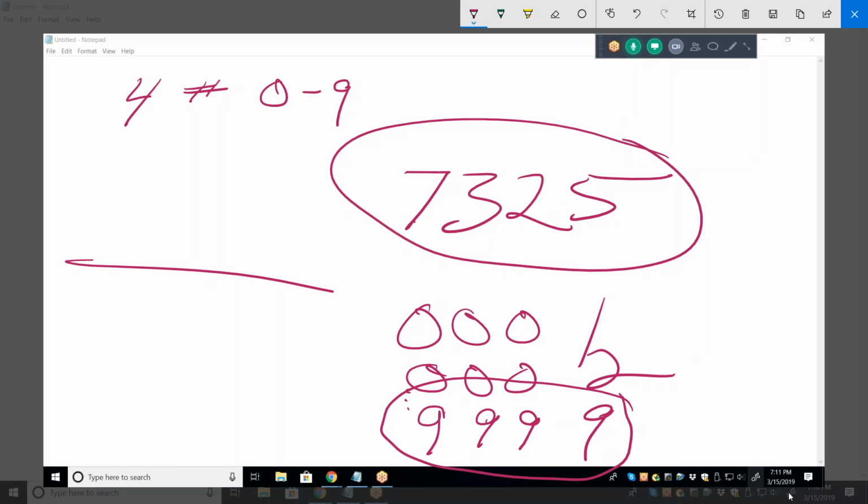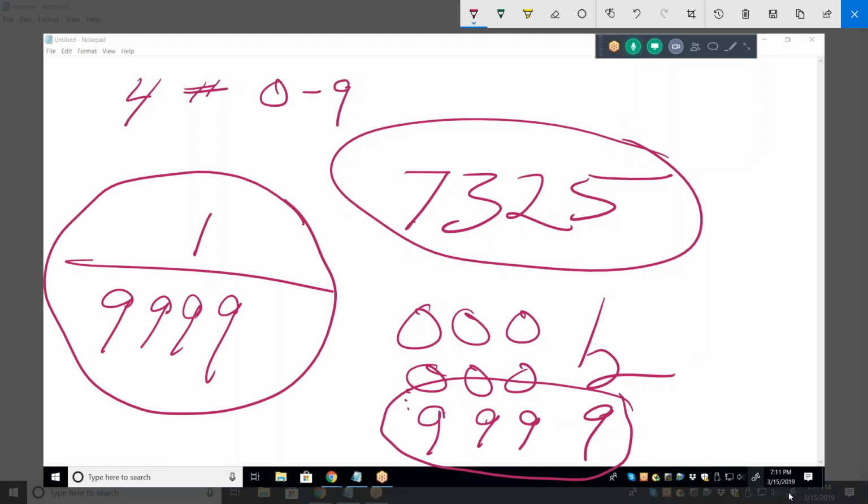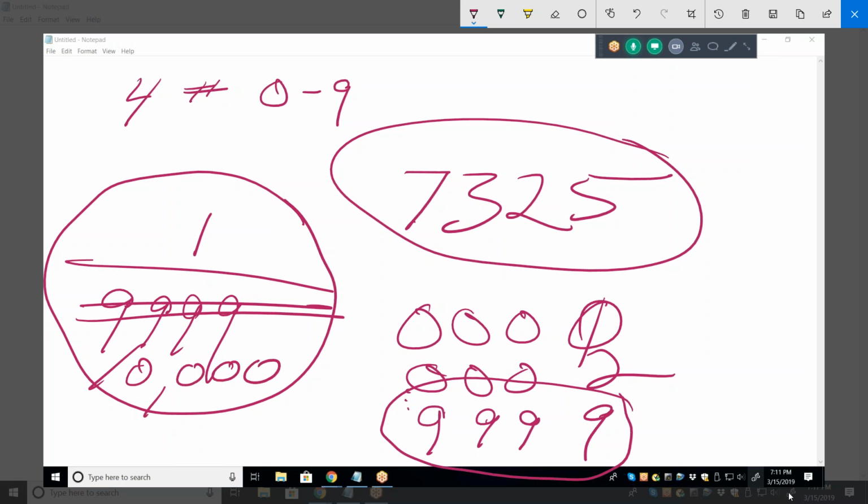And if it has to be in the specific order, there's only one answer. So it's 1 divided by 9999. That's the probability of winning the lottery, assuming that you only have to pick a 4-digit number, using zeros through nines. And in fact, if you include 0000 as a possibility, then there's actually 10,000. So it would be 10,000, not 9,999. So 1 over 10,000, which is like 1/100%. That's your chances of winning the lottery.